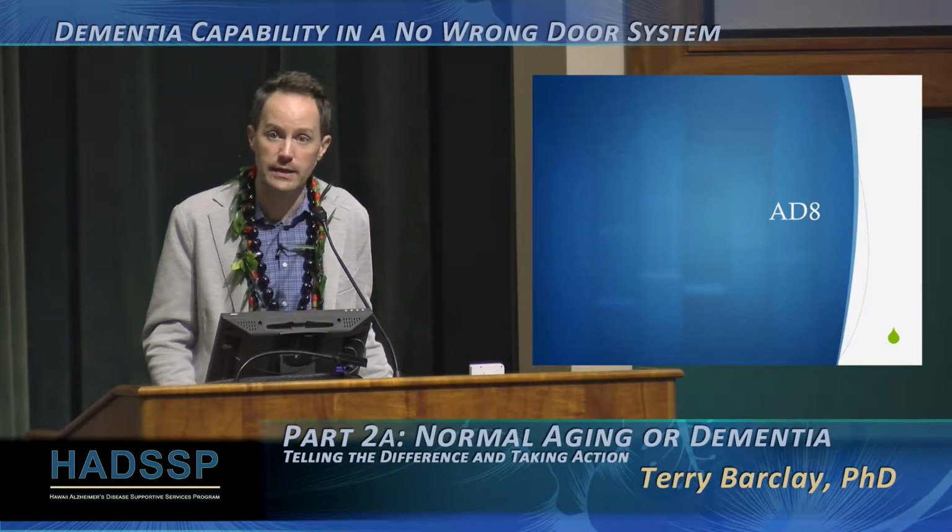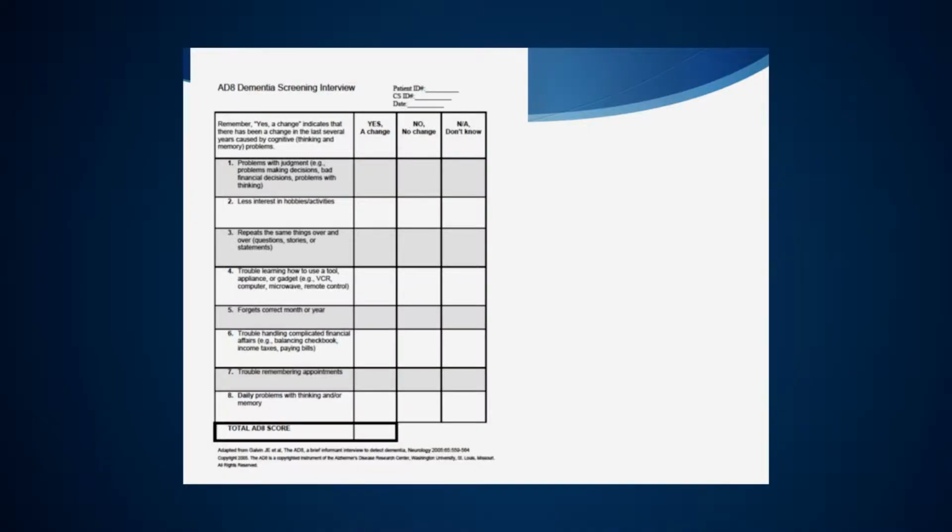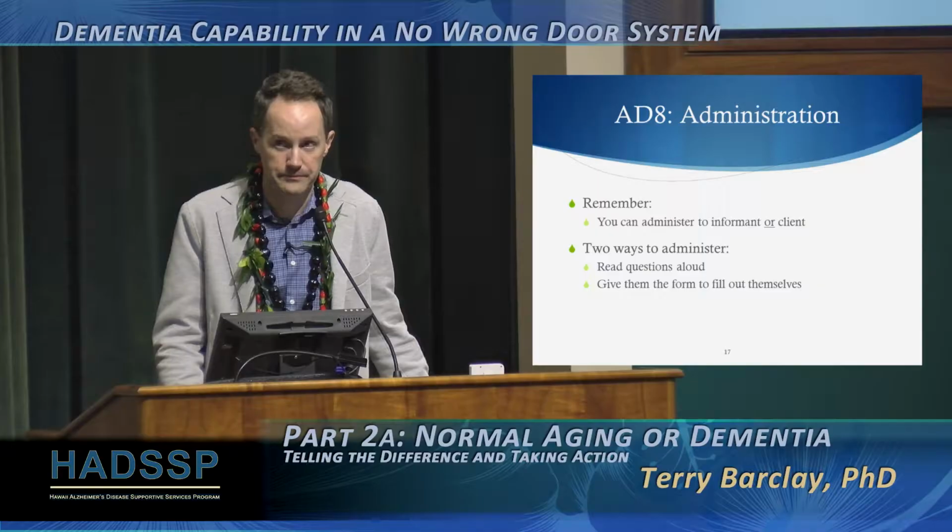So let's talk about the AD8. You have this form in your packet. I think it's on the left side, but I could be wrong about that. And it looks like this. It's just a grid sort of questionnaire. Surprisingly, there are 8 questions on the AD8. That's not surprising. That's why it's named the AD8. Can everybody find it? On the right side. On the right side, okay. I was wrong. Right side.